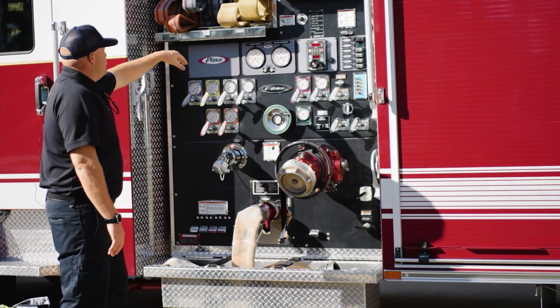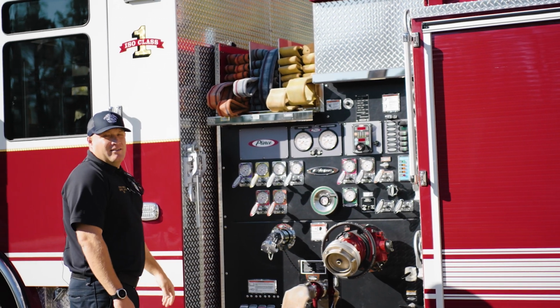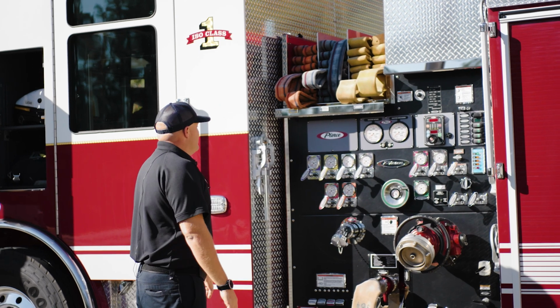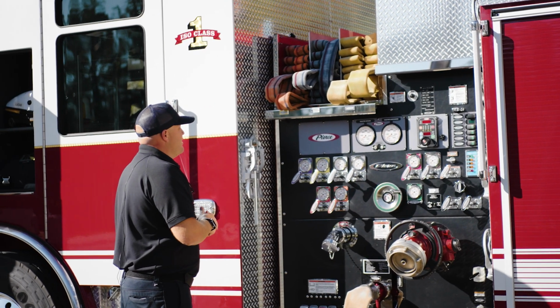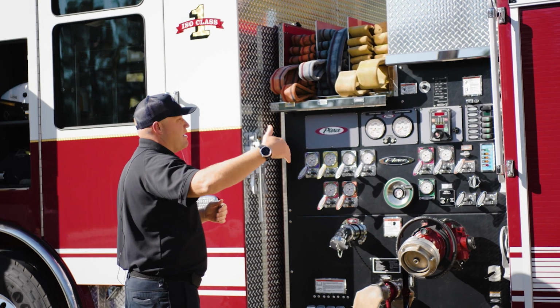This truck has its 2.5 cross lay here, whereas a lot of our trucks have it in the back. So it has all of our pre-connected lines right here together. So you don't have to go over the back, and what that does is that helps increase the distance that we can reach the house. So you did not have to come off the back.